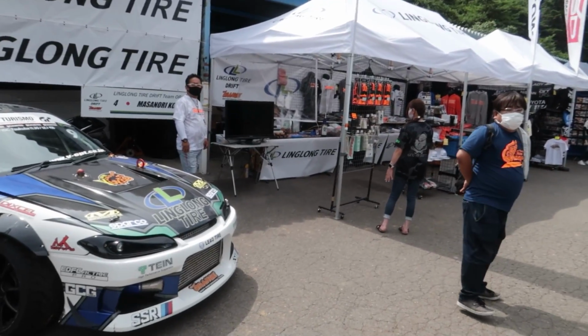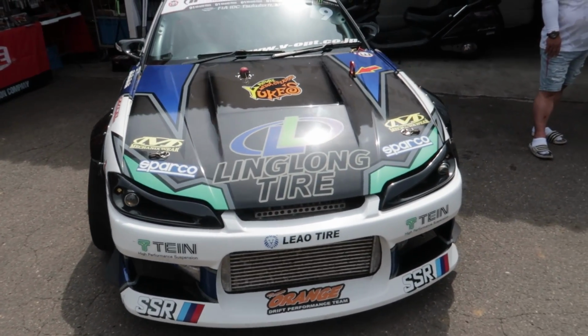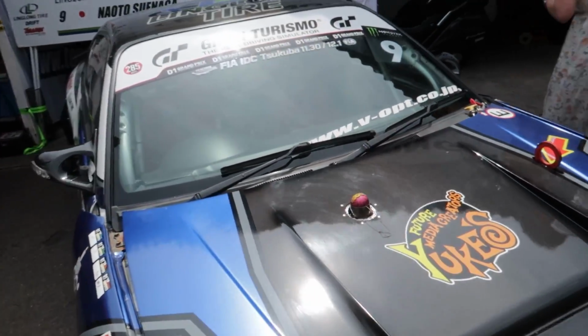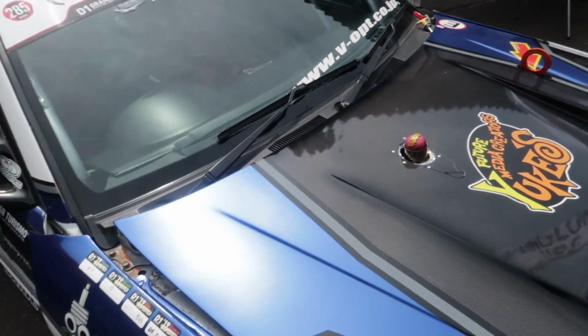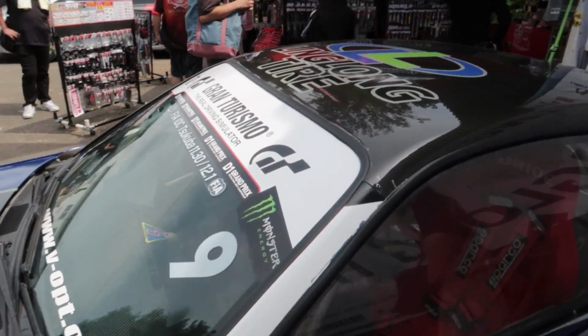So yesterday I didn't get a really good look at the Team Orange booth, but this is Sueyoshi's car. I believe he used this previously in old events, but if we have a look at some of the finer details on it, I love that the wastegate obviously comes out of the hood. Nice little ball in there to keep water from going in. And if you take a look at the car itself in detail, you can see things like it's running a complete carbon roof.